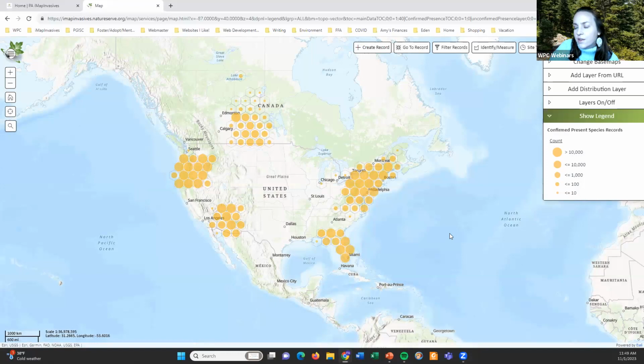Over the years, we've had various jurisdictions, states and provinces that have participated in the iMapInvasives program. Some of them are still current and some are not. So as you can see, these different places are where data has been collected by those active or no longer active jurisdictions. But keep in mind that you can actually record data in iMapInvasives in any location. It's just a matter of, is there a current administrator in that particular state or province that is actually going through and confirming that information.